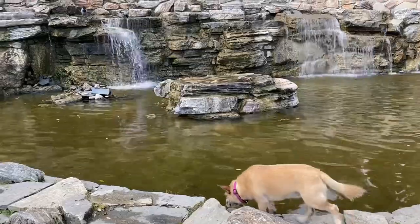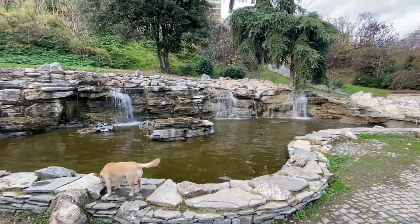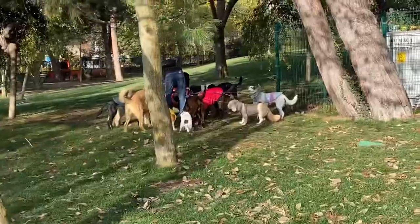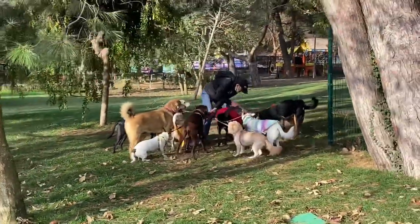Istanbul was quite walkable, and there were quite a few nice parks in the area, so we would take our dogs out frequently and let them run around, sometimes off leash. There were a lot of other pets in the park, and even the strays though were very docile and friendly.